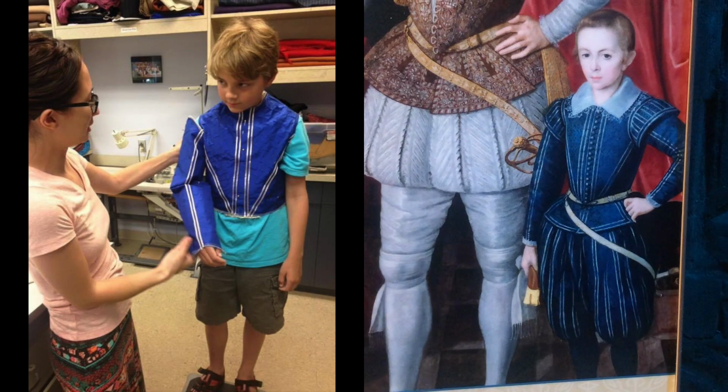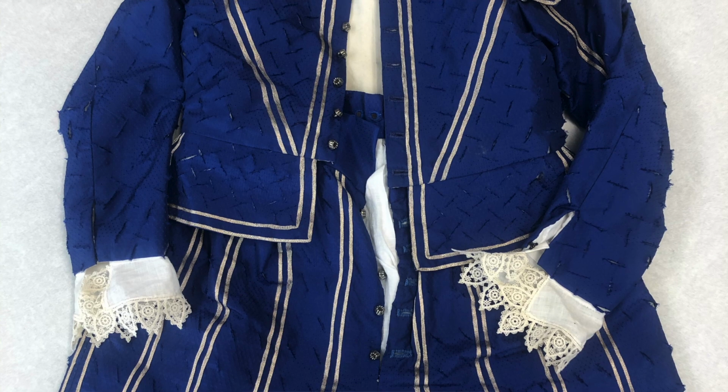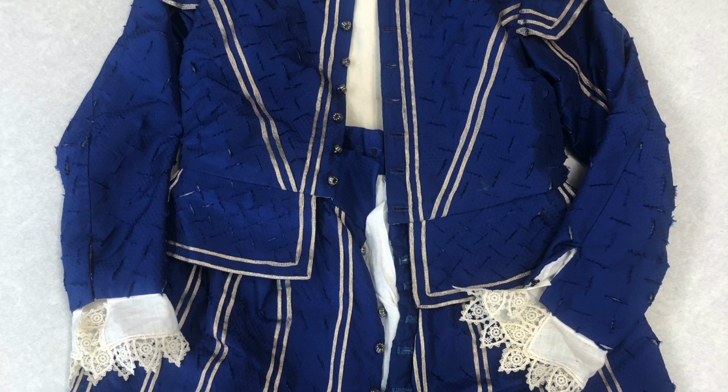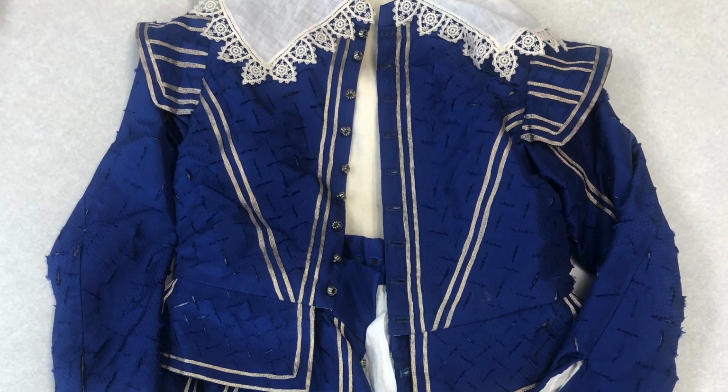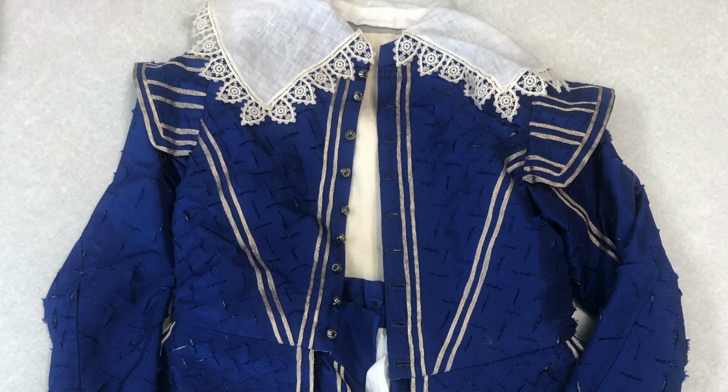We decided to reproduce this suit of clothes a few years ago for one of our 10-year-old models. We made the suit out of blue silk, slashed the silk, and then applied 40 yards of metallic lace to the suit. All this was done by hand as it would have been in the 17th century.